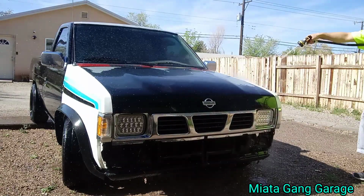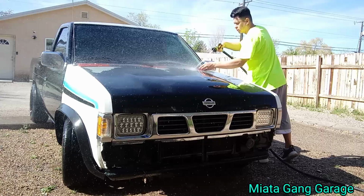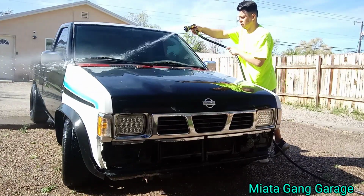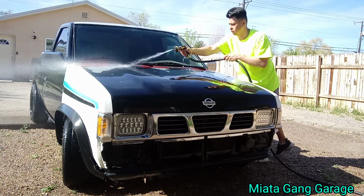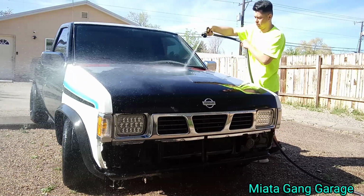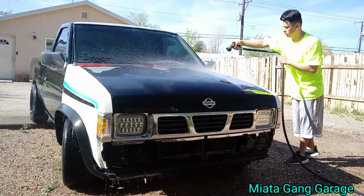I would have took it to the car wash, but like I said before, the car wash is unessential, so I'm just doing it in the backyard right away, bust out the hose, clean it up. Could still use a better cleaning, but this will work for now, just get all that bird shit and leave some stuff that were on there.